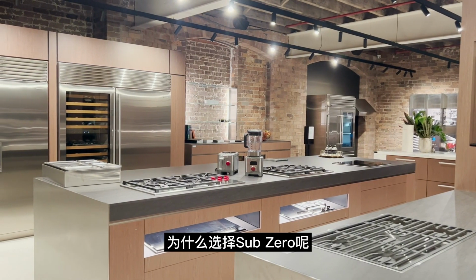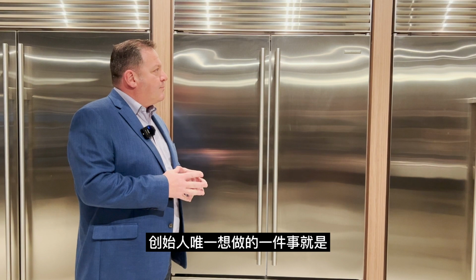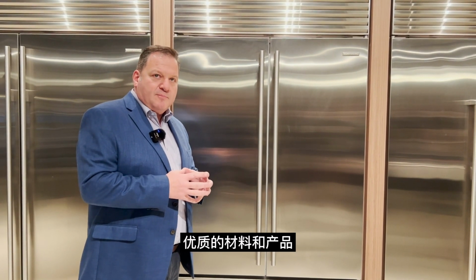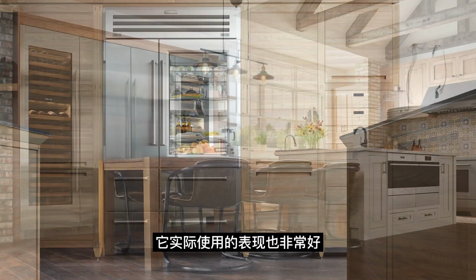Why Sub-Zero? So when Sub-Zero was started, the one thing that the owner wanted to do was give people quality. He builds quality material, quality products, and there's actually a lot of engineering that goes behind it. So not only does it look good, it actually performs very, very well.